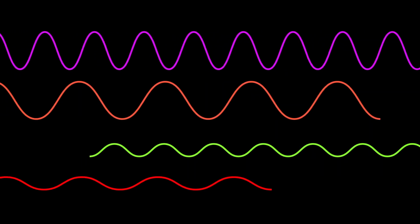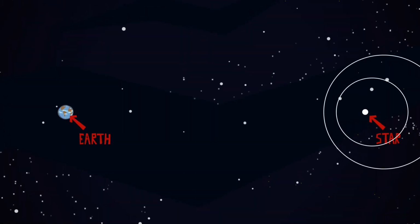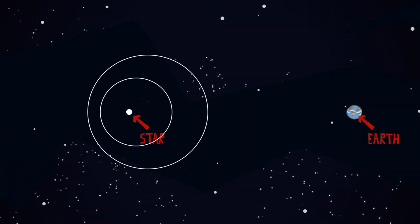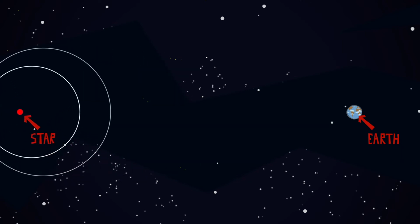Light, just like sound, travels in the form of waves. But in the case of light, changes in frequency are perceived as changes in color. The principle is the same. Light waves shift toward the shorter, bluer part of the electromagnetic spectrum as objects in space move closer to us. If the object is moving away from us, the light shifts toward the longer wavelength or redder part of the spectrum, hence the term redshift.